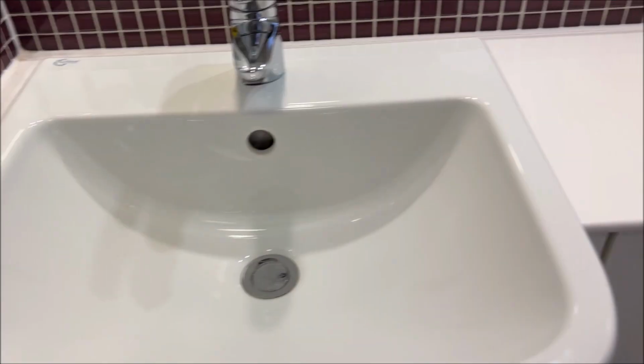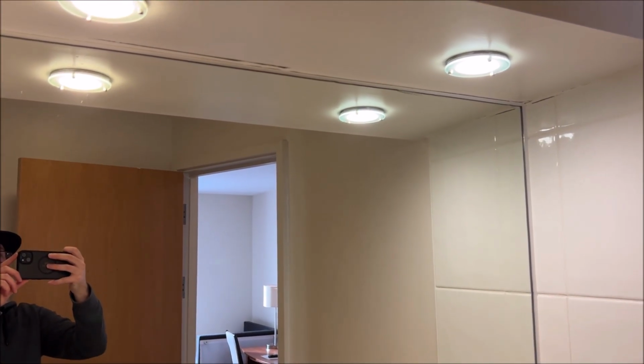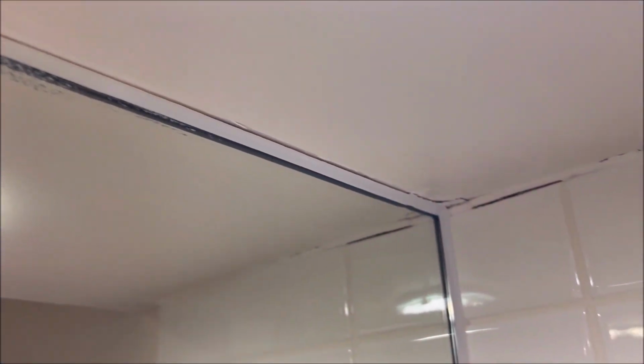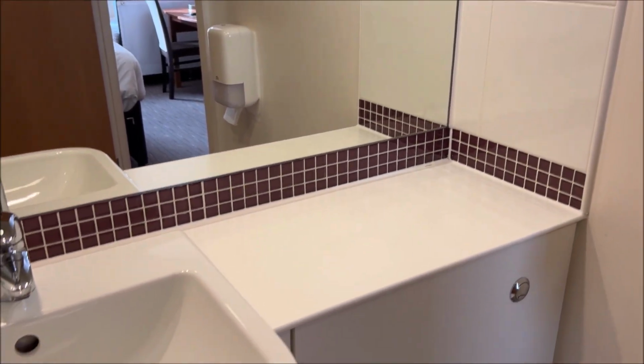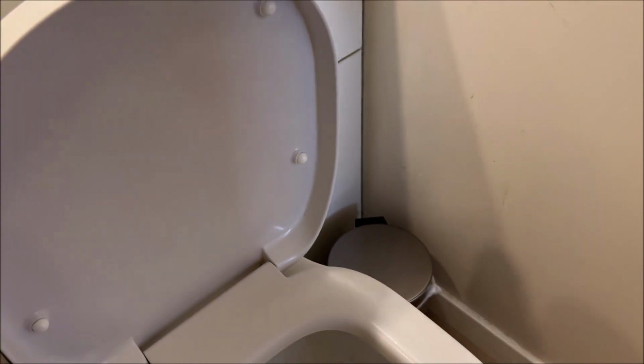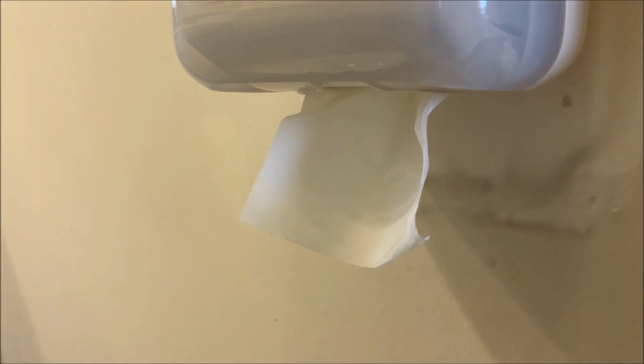Sink area. Yeah, not bad. Not bad actually. Nice big mirror, although it does look like it is cracking at the top. But again, I don't think this hotel has been renovated for a number of years, so the condition it's in now isn't too bad. Ew. They look like suspicious stains. Okay, what's the toilet like? Toilet seat, bit wobbly, but no, that's fine. And this silly thing with some of these, hate it. Why can't I just get toilet roll?